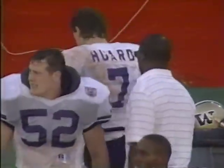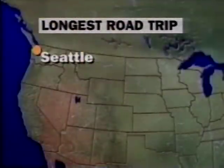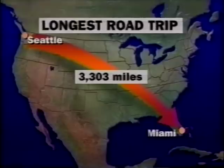Let's go to Jackaroo. Well, Brent, you talk about it being the longest road trip. They go from Seattle all the way down here to South Florida. And that is the longest in the contiguous 48 states, but they didn't come without their faithful. A lot of these Huskies fans from Seattle have come. In fact, 1,000 of them came by way of boat and airplane. They flew here last Saturday. They went out cruising with Don James and his wife, Carol. They docked this morning.